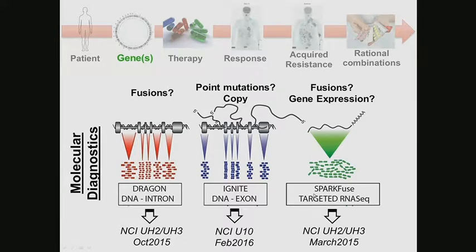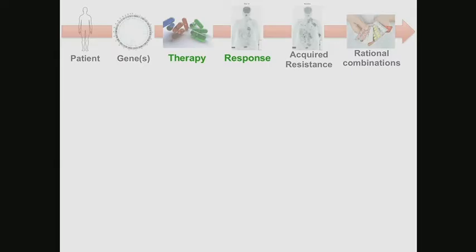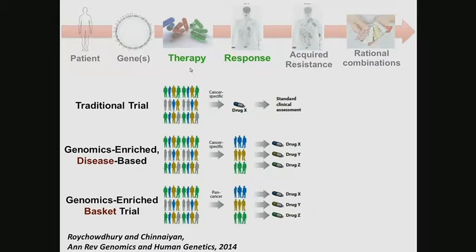So we've submitted grants on these that we offer to patients that we see in our clinic. So now, going from identifying these genes to how are we going to treat these patients in new trials and offer them these new therapies and evaluate how they benefit. So the traditional trial strategy is everyone with breast cancer and a new therapy and a standard clinical assessment. And I would say 98% of trials are still conducted that way. And that's just the machine that we have available to us to make that happen and test drugs.